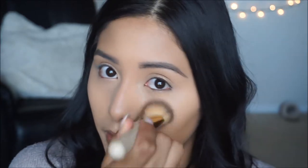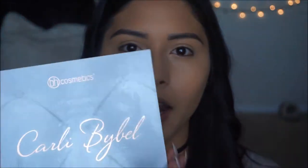We still want to stay matte throughout the day, so if I don't set the concealer, then it creases and it looks all sorts of crazy. And I am oily, so setting my face definitely helps keep my face matte throughout the day. Okay, so once we set the face, we can go ahead and start on our eyes.